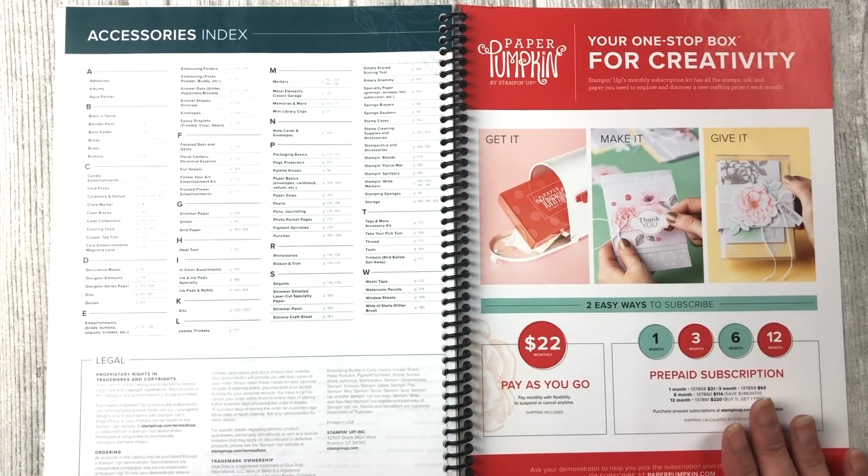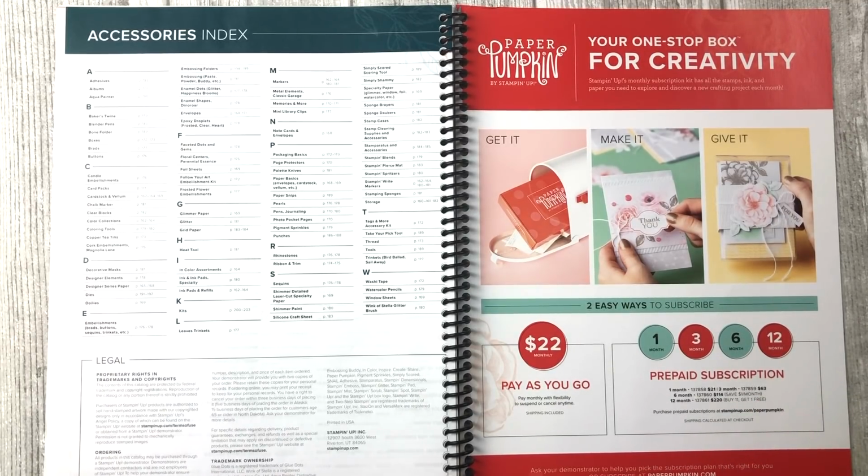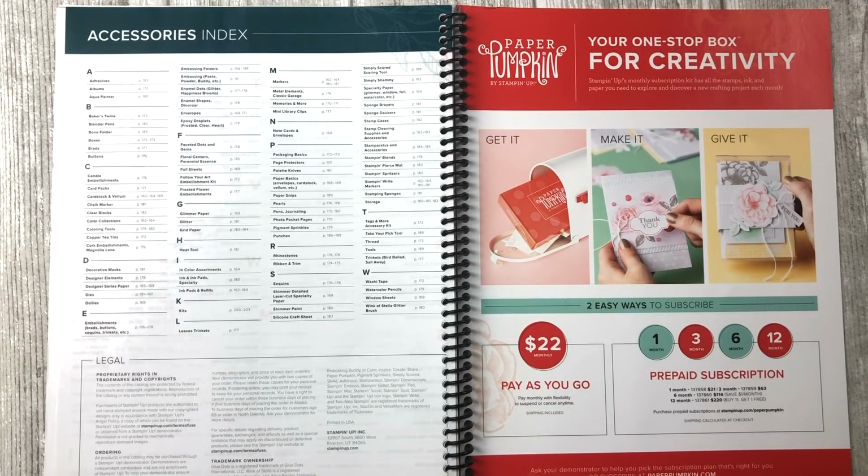And then the last page of the catalog features Stampin' Up's monthly kit program called Paper Pumpkin. You can learn more about Paper Pumpkin by visiting my website, which is featured at the top of the screen. When you get to my website, just click on Paper Pumpkin and get all the details.